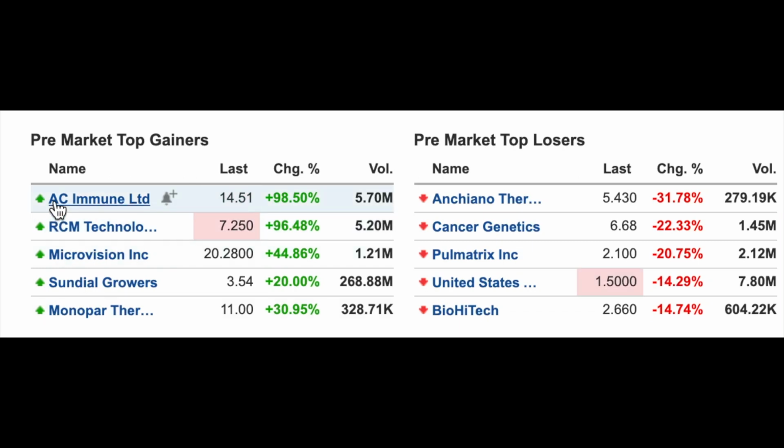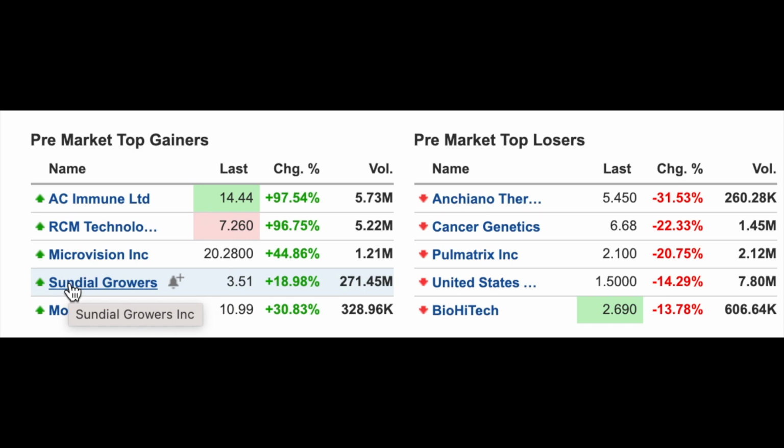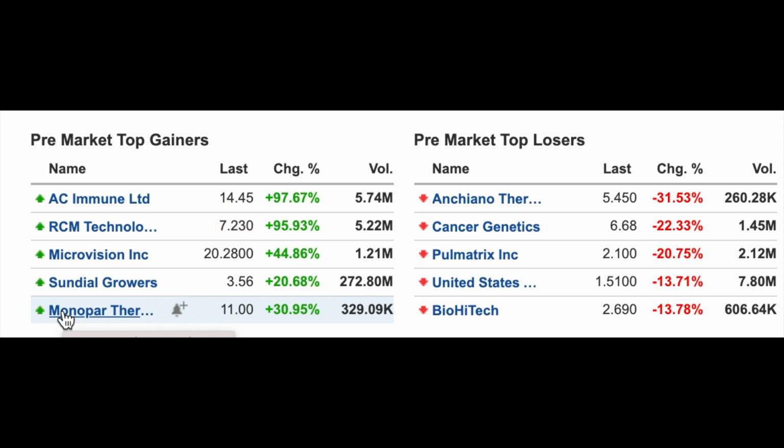These are the stocks that are making the biggest run into the pre-market session. So we have ACIU Limited currently above 97% gain, RMC Technologies 97% gain, Microvision Inc. 44, almost 45%, and then SNDL Growers 19%, and finally MONP Therapeutics more than 30% gain. So what is actually the reason behind these stocks making the biggest move? So let's dive into it.